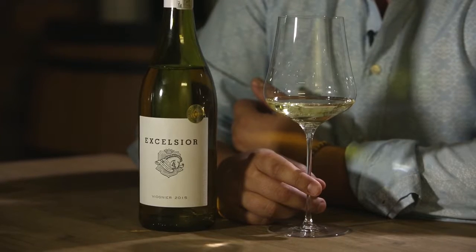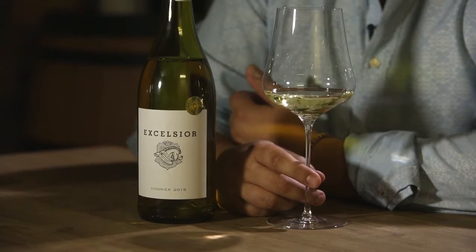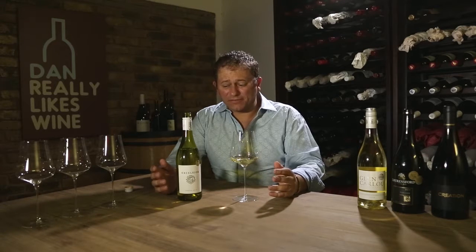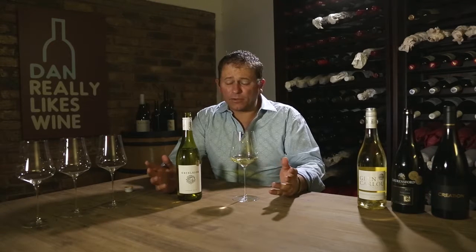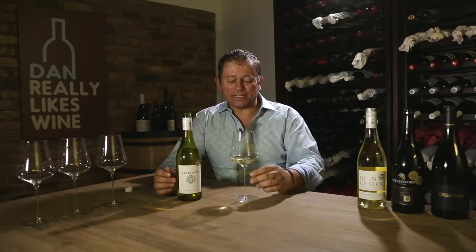But Excelsior, who are first and foremost the hosts here, and this is their Viognier. Now it's a very simple, unaffected wine. Excelsior's wines are generally very inexpensive. You're never going to pay more than 100 rand, and quite often quite a lot less than that. It's the kind of wine they're happy making, very blue collar stuff, and happily so. You got off your horse after a long day of training, and this will sort you out very nicely indeed.